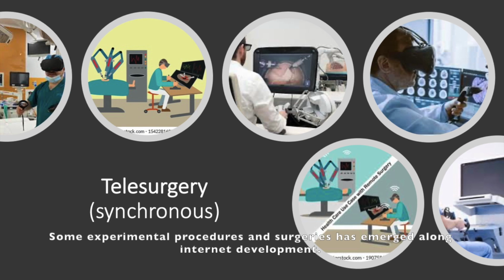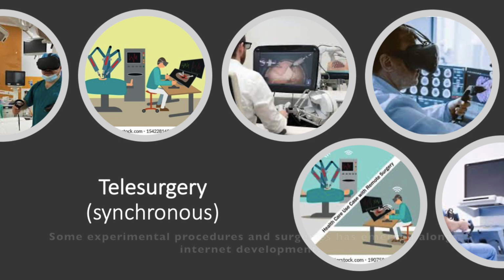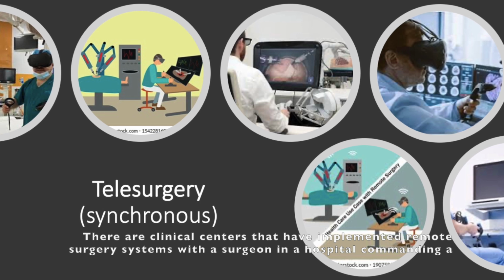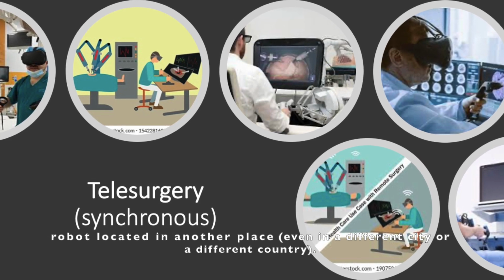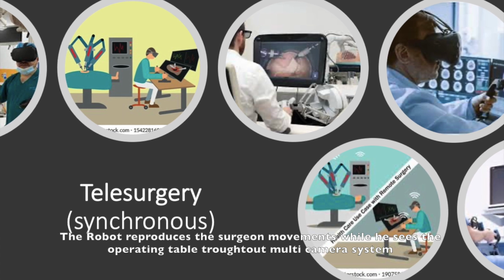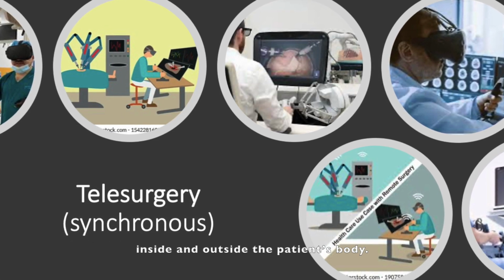Some experimental procedures and surgeries have emerged along with internet development. There are clinical centers that have implemented remote surgery systems with a surgeon in a hospital commanding a robot located in another place, even in a different city or a different country. The robot reproduces the surgeon's movements while he sees the operating table through a multi-camera system inside and outside the patient's body.